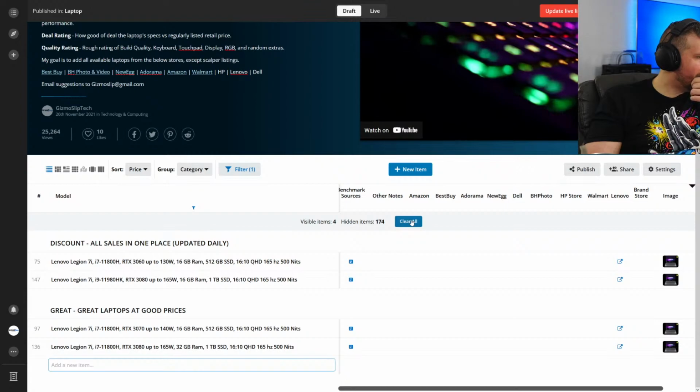Is the MSI GF65 Thin with a 3060, Intel Core i5, 32 gigs of RAM, and 2 terabyte option for $1,360 a good deal? I mean, that's a lot of RAM and a lot of storage for $1,360. Although that's probably a pretty decent deal.